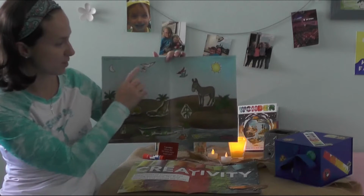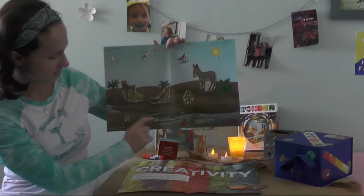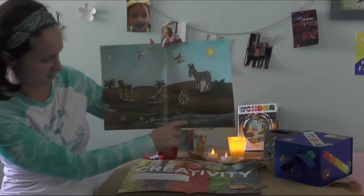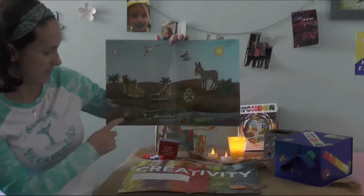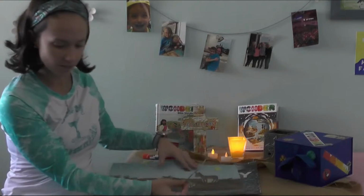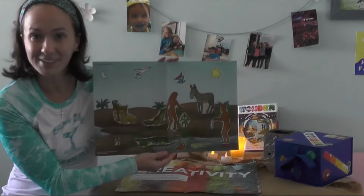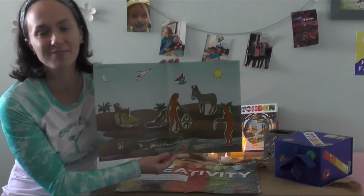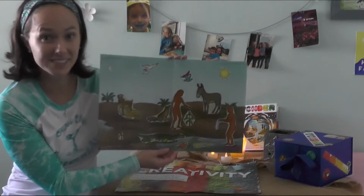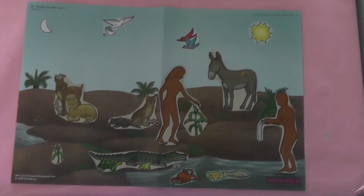As we have been working over the past few weeks on our wonder mat, we added the night and the day, the birds in the sky, the animals on the land, and the fish and the sea creatures on the bottom. And then last week we added plants. So today we are going to add the human figures to it. Yay! We've now completed our wonder map for Unit 1. How exciting is that? All of the creative things that God has made.